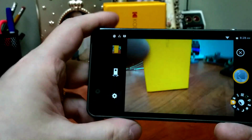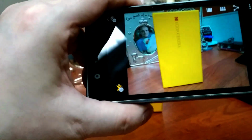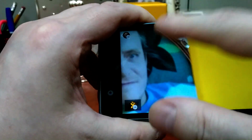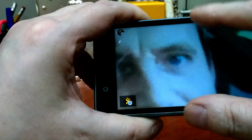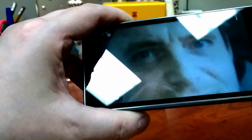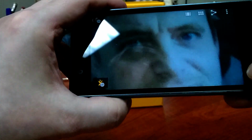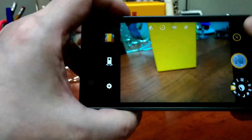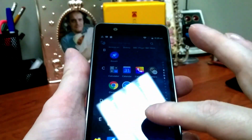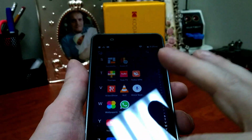So let's just see here how that looks. Oh, who's that there? So that's pretty much zoomed in on some guy. Looks like, I don't know who he is. Maybe it's me, I don't know. I think the camera's pretty good. Okay, and I liked the video for it as well.